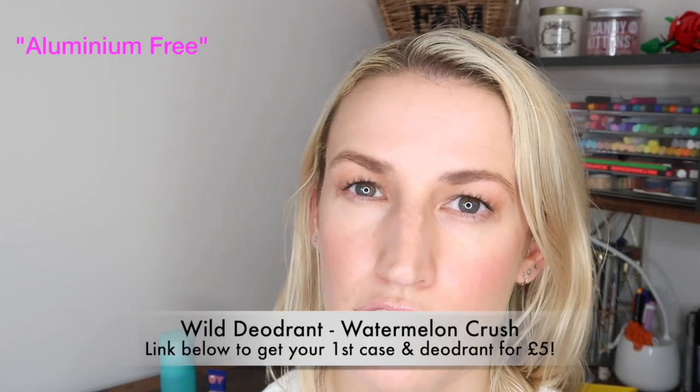Okay, and then something else I discovered this month is this deodorant. This is by a brand called Wild, and it's an aluminium-free deodorant. I've spoken about aluminium-free deodorants before. It's all I use because I don't like using aluminium-based deodorants for a variety of reasons. But this is a new kind of subscription service. How it works is you sign up to their subscription and you get to choose a case like this. I've gone for this pink one, and you can actually have this engraved with your name if you want to.